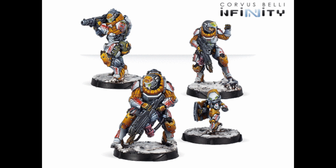Now, obviously in the case of a model where there's 8 or 9 different loadouts, it's not really feasible for them to put out 8 or 9 variants of the model, but in some cases they actually put out special editions that have a loadout that is not otherwise available.